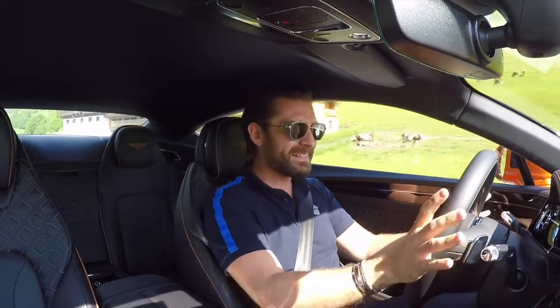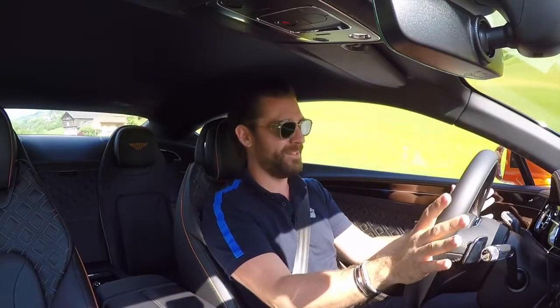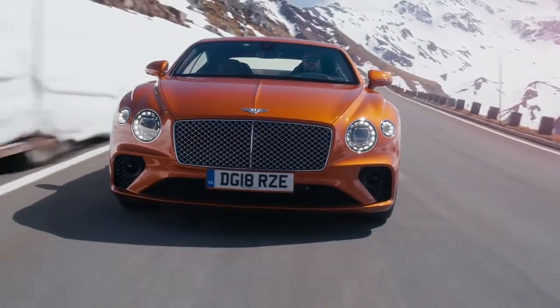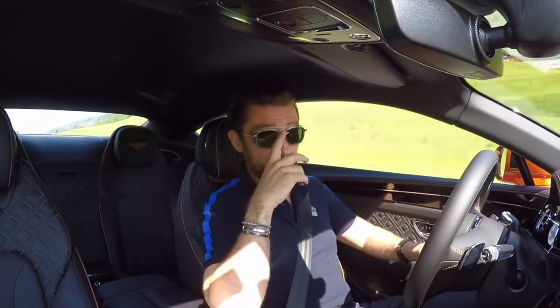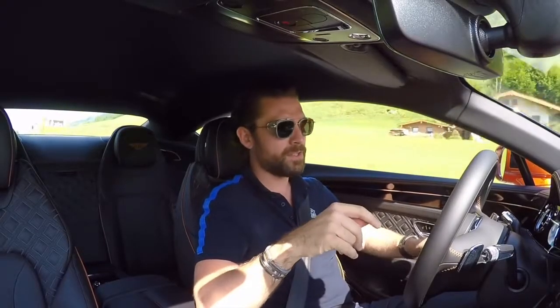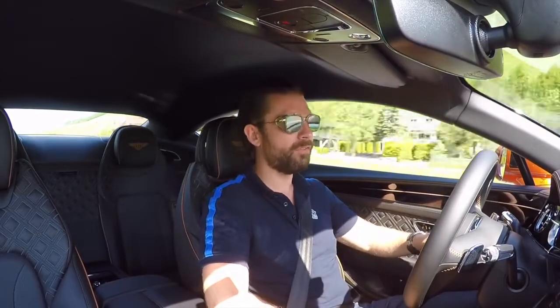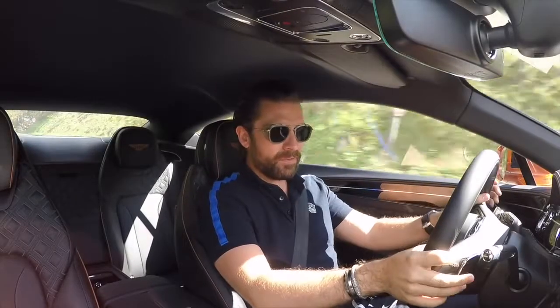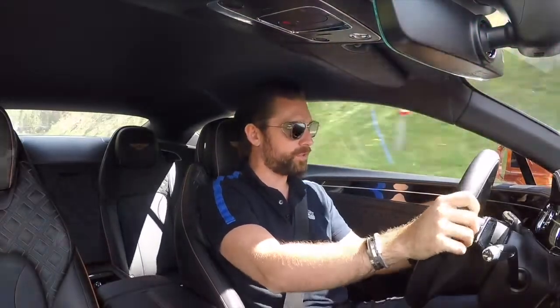But I dread to think what the unsprung mass is like on the front of this car. The size of the rotors is 380 millimeters at the rear, which is bigger than most front brakes on most cars, and 420 millimeters at the front. You could stop a freight train with that. That's insane. Okay, we have entered the Gletscherstraße, which is Austrian for awesome road.